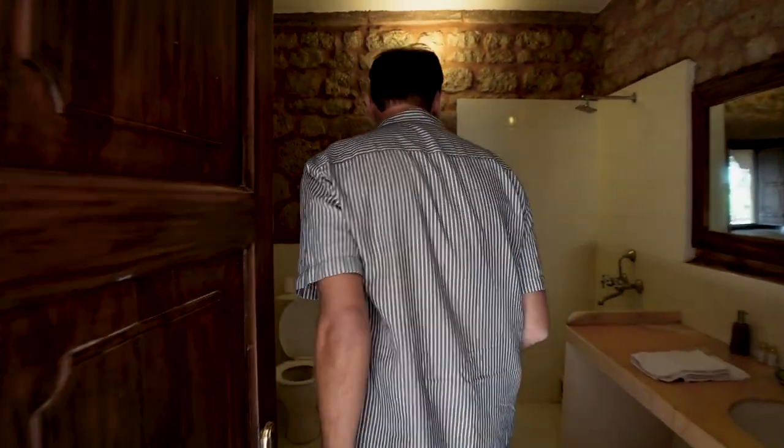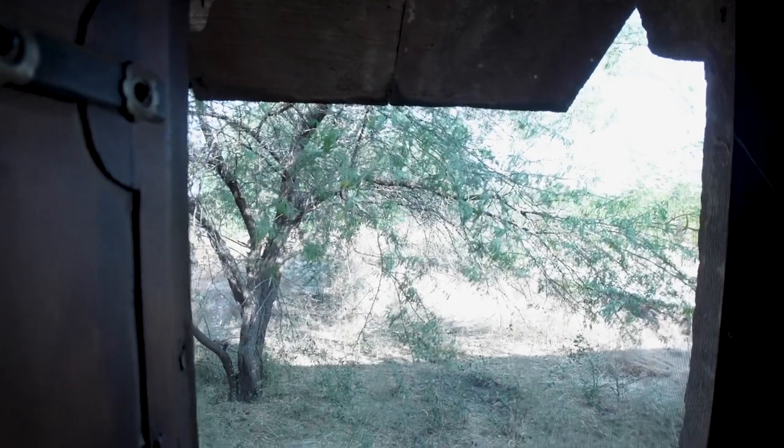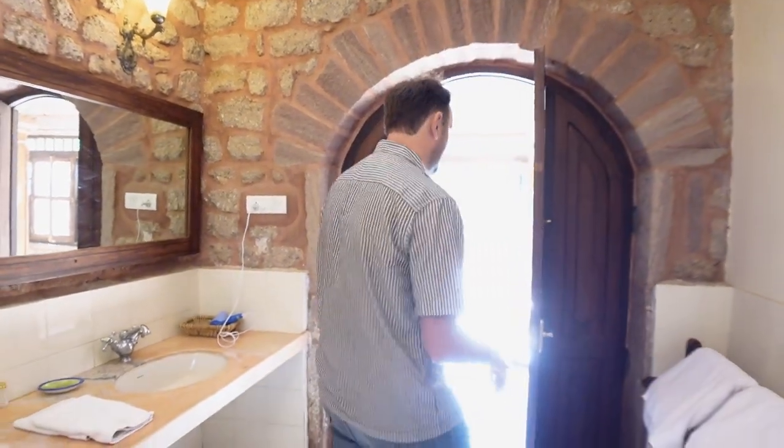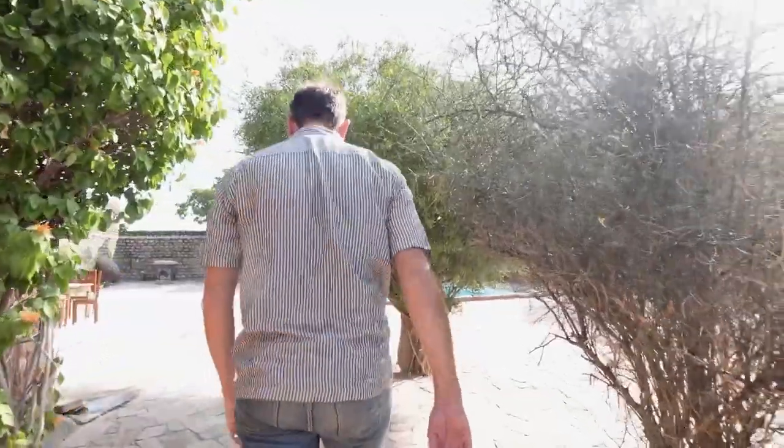Oh, and the bathroom. Huge bathroom, and hot water is provided by solar power. Very cool. I love these windows out into kind of like a deserty situation, a little bit. And you can also hear the birds all the time. And then the best part is there's this amazing pool right here.